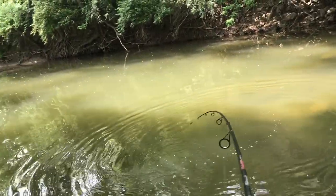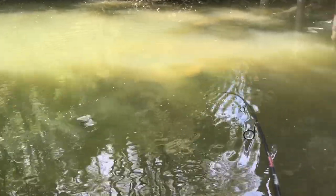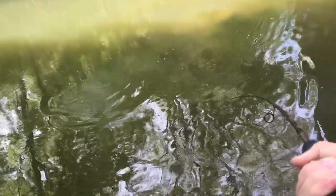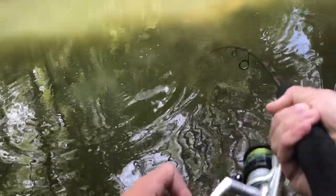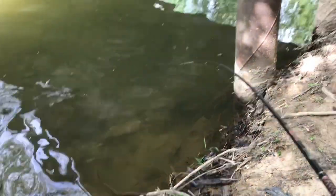Wow, guys, we got a good one. I did not know bowfins would go for the bread. That is absolutely something new to me. Especially a big one like that, guys. That's a nice fish. All right, let's get her over here and get ready to do the landing.